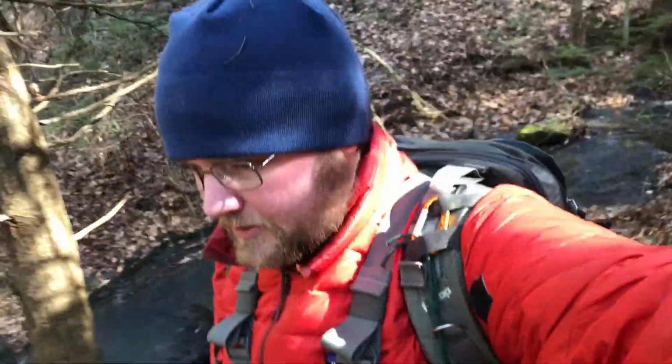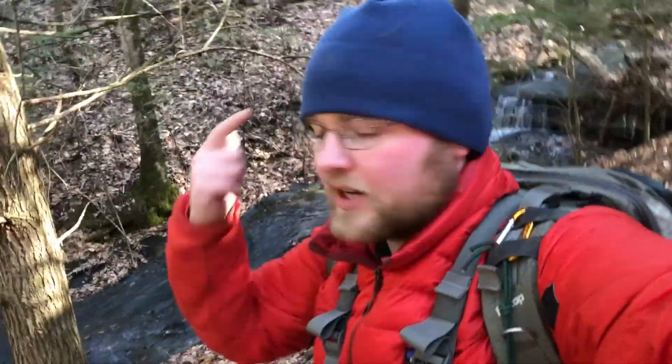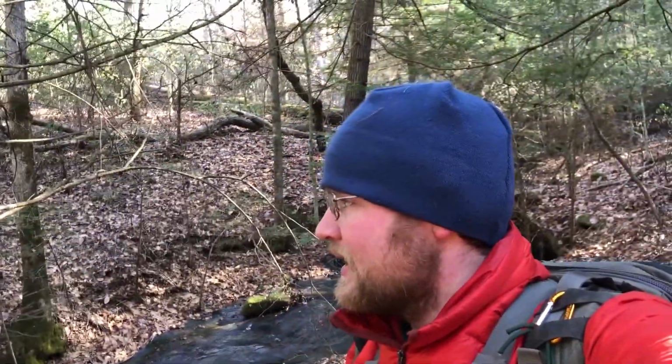All right, so I reached the main creek here. I am going to go down to Eye Socket Falls. I was debating not doing it. I am going to do it because it's the furthest downstream that I know about, which means it should have the best flow. And yeah, it's not that far, so I am going to check it out.